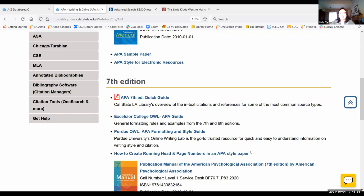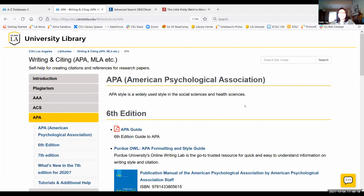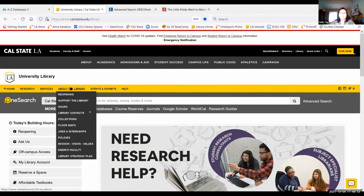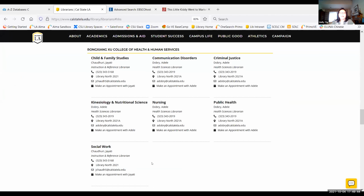So if you look at these examples and guides and you still have questions, here you can chat with a librarian or chat with a student assistant. We have a student research consultant. They can help you. Or you said you were what major? In social work. Social work. You can just go to your social work librarian who can really go over your citation for you specifically. I'll show this one more time: go to the library homepage. If you want to look for your librarian, you go to About the Library, Library Contact, Subject Librarian. And the social work librarian is under Health and Human Services. You click on that, and here is your social work librarian and her email. You can make an appointment with her.